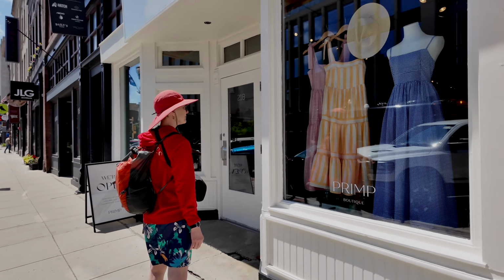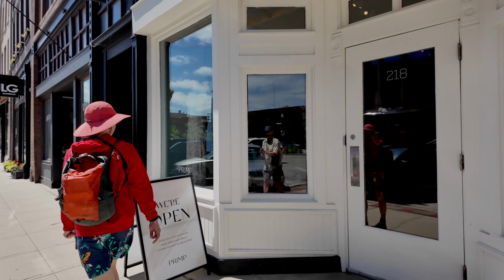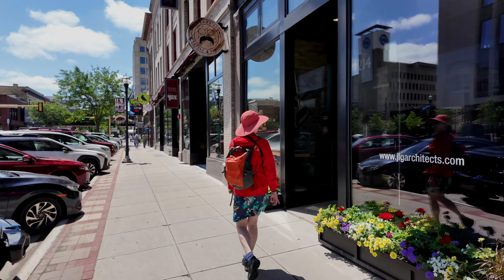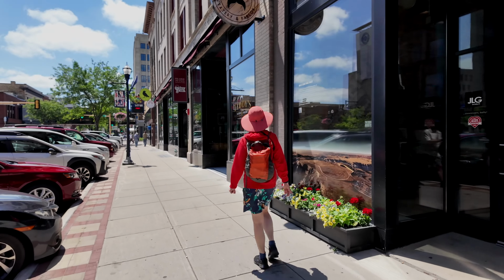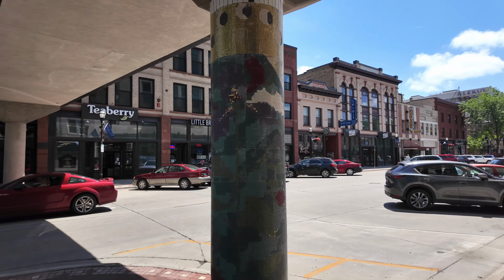David and I particularly enjoy Broadway, which is the main commercial street in downtown Fargo. There aren't surface parking lots. There are buildings after buildings with lots of interesting stores.